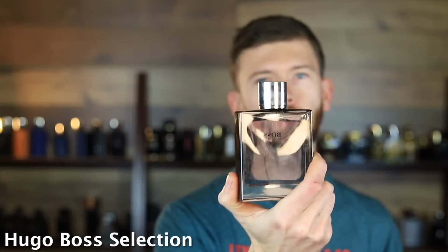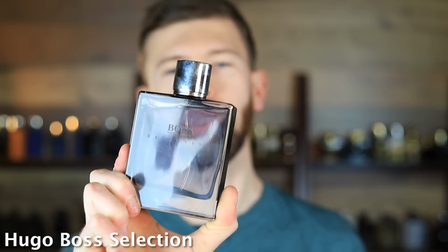So chances are when you do apply this one, it might feel a little bit familiar. You might be like, have I smelled this before? Maybe you haven't from this, but you have smelled things similar to this, just in other scents. You know, it's a woody, aromatic, kind of citrusy scent. Again, using vetiver, which is pretty common and pretty popular these days. So if it seems familiar, that's because it probably is. However, it's still a great scent that is a perfect fit for this video topic. Let's go for Hugo Boss Selection up next.